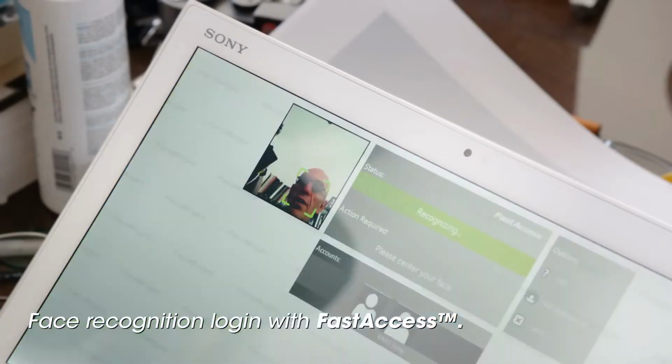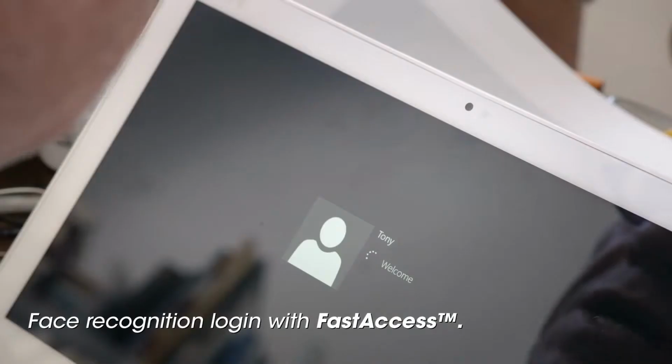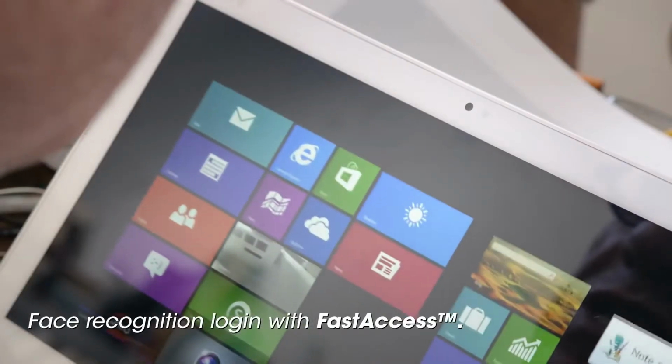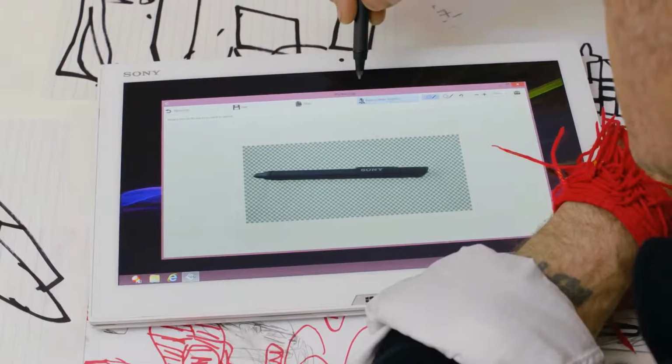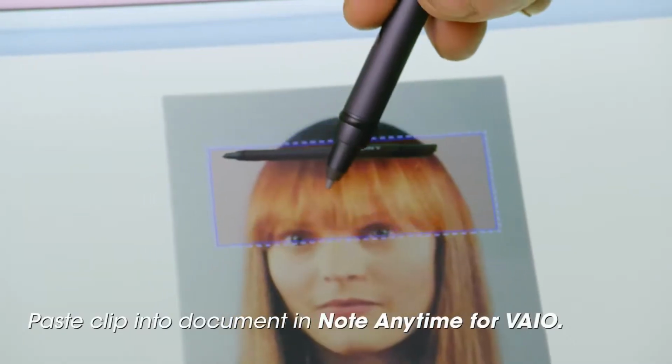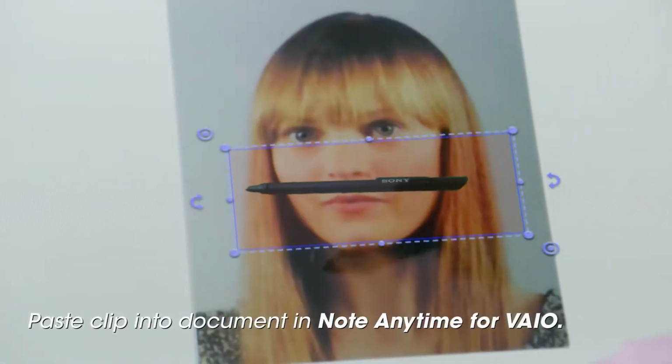This is me using my face to log into my Sony VAIO Duo 13. That's fast access. Here I am using Active Clip to cut out a photo of a pen. Now I'm pasting the pen into my document in Note Anytime.